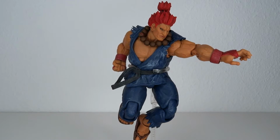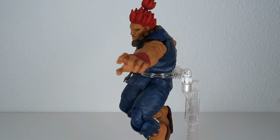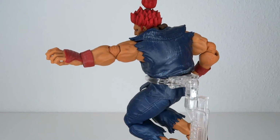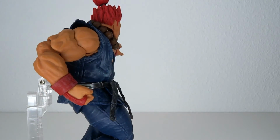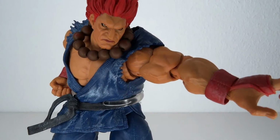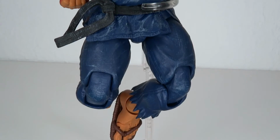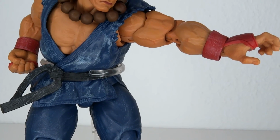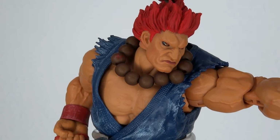Going back one final time to Storm Collectibles, Street Fighter V Arcade Edition, Akuma in the nostalgic costume. That part is very important. Nostalgic costume, guys. Akuma is my favorite character, period, from the Street Fighter line. He's a demon with glowing red eyes, red fiery hair, and how can you not like that?